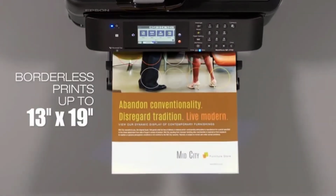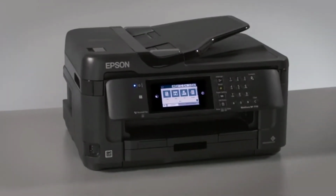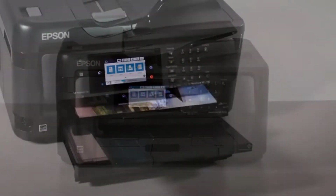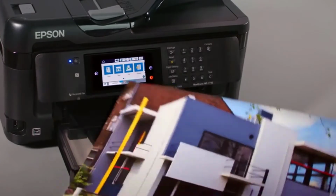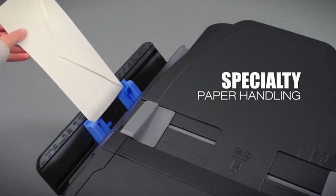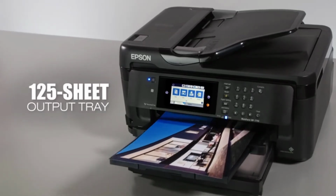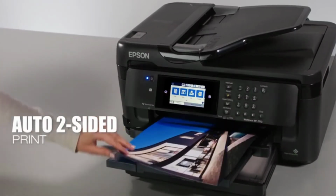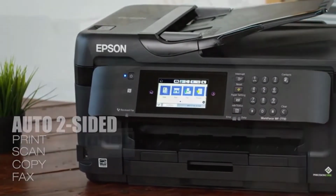The printer can give wide and vivid displays of 13 by 19 inches dimension. The borderless printing ensures you get professional-looking large images without the white boundaries at the edges. The printer consumes 80% less power than color laser printers. The unit is pretty versatile with the 250 maximum sheet capacity at the front tray, a rear tray for envelopes, and a two-sided auto duplex mechanism. This saves you time, paper, and cost as well.